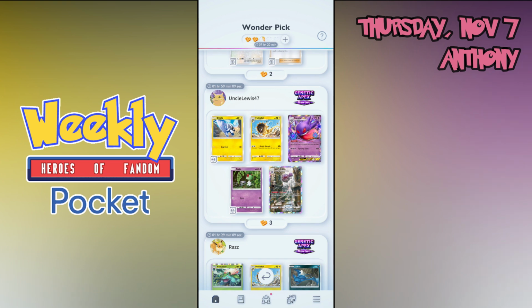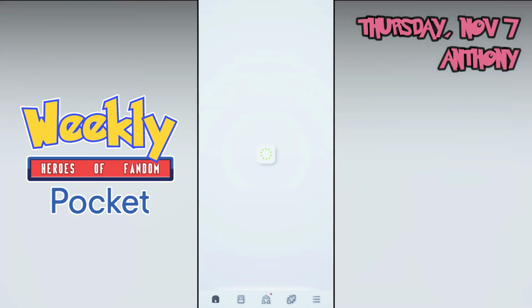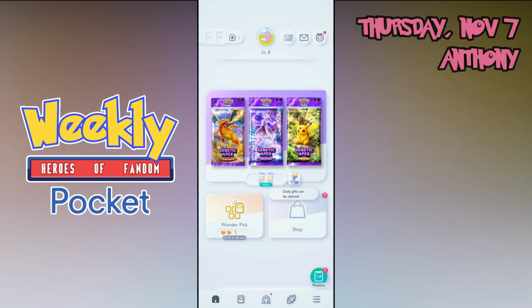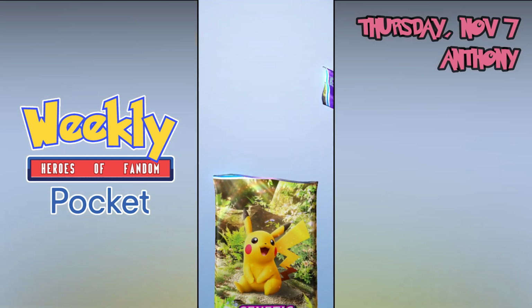Gengar, yeah, yo, bro. Oh, come on. Why you gotta be three though? Oh my god, okay, y'all. I won't do the Wonder Pick, so I will just claim my missions here of just logging in. Bam, there you go. We're gonna open it up.